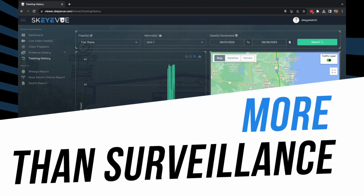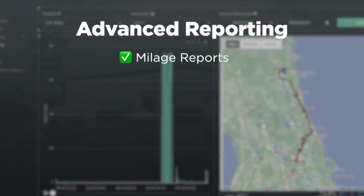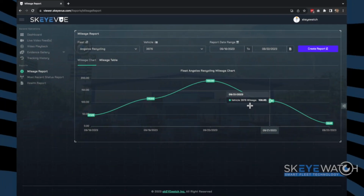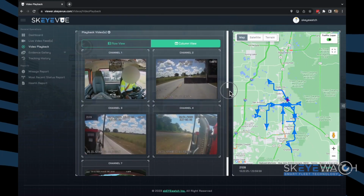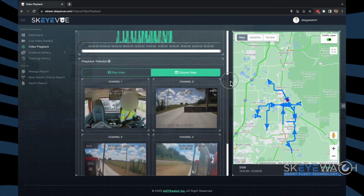Discover an expanded suite of features, each finely tuned to offer you unprecedented control and ease of use, crafting a comprehensive visualization of your fleet's operations right at your fingertips. Picture the convenience of retracting events with superior playback functionalities, marrying clarity with speed to facilitate the smoothest operations yet.